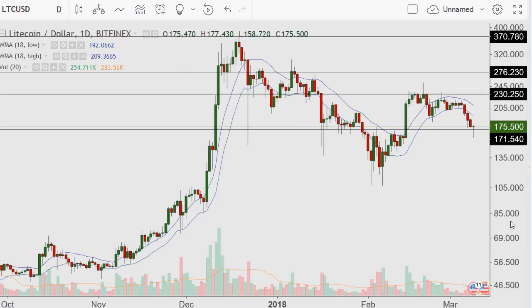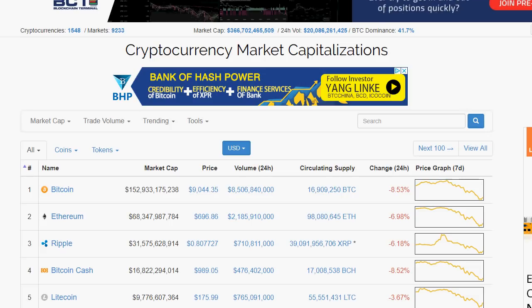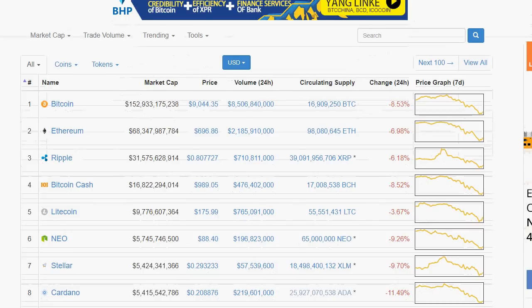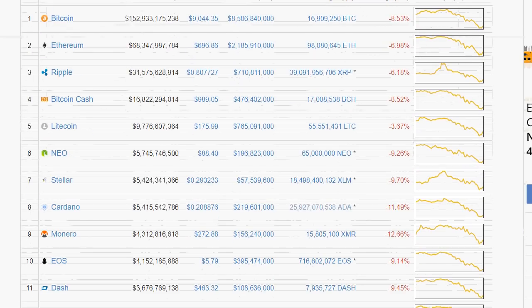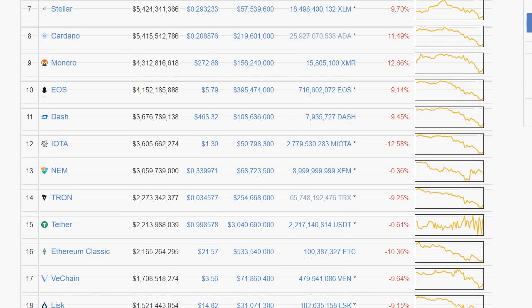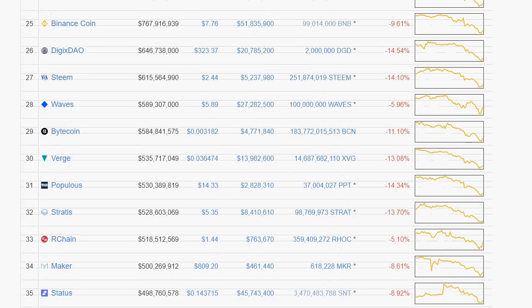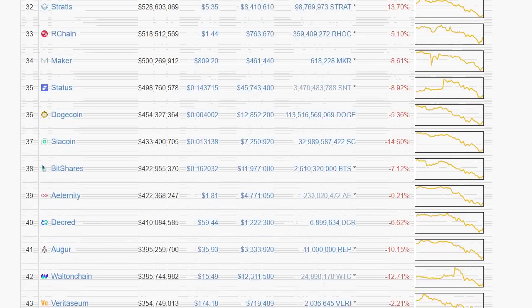Litecoin is in at the key Fibonacci level at 175 US. Let's start off by taking a look at CoinMarketCap. There's only one winner in the top 100. Bitcoin is down 8.5%, Litecoin down 3.67%. That's almost a winner given this market, as is NEM, practically break even, but a lot of 7, 9, 10% down moves. As we move deeper, we're now seeing a dozen percent down, 14% becoming normal, but a lot of 8 still in the mix.